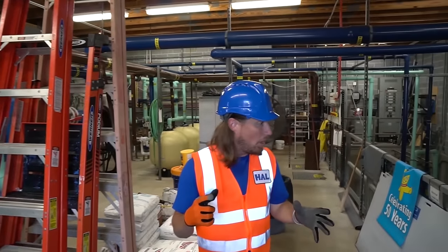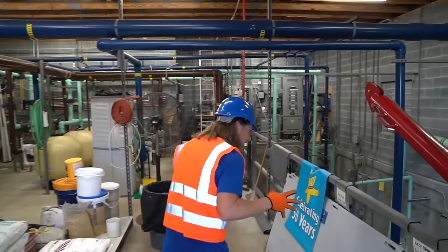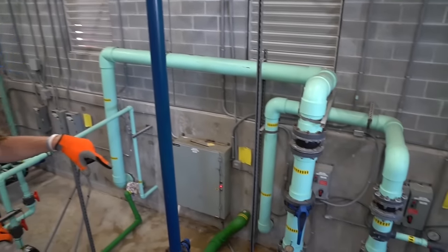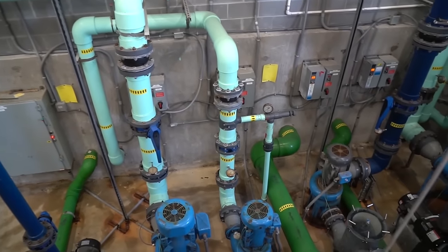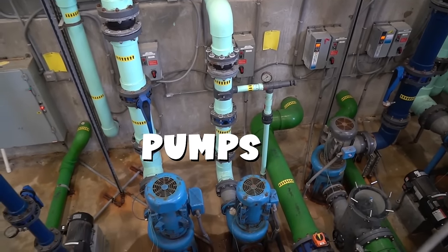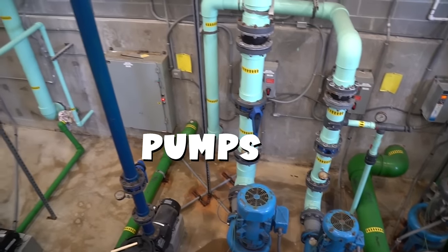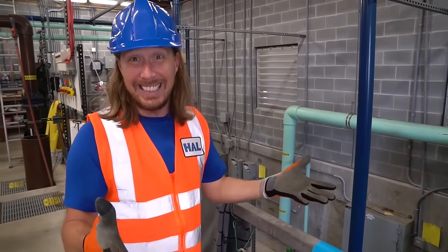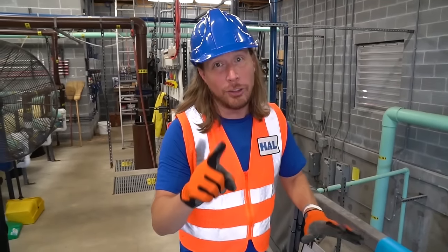That's great. Oh, look at this. Look at all this cool stuff. Look down there, can you see? All of those are actually the pumps. And those pumps pump the water into the water park. It's like all of the pools, the slides, the lazy river, even the splash zone. Oh, we gotta get that turned on. Come on.